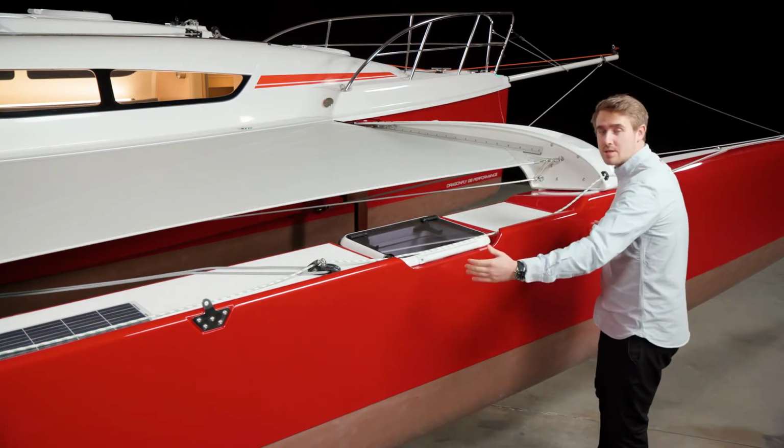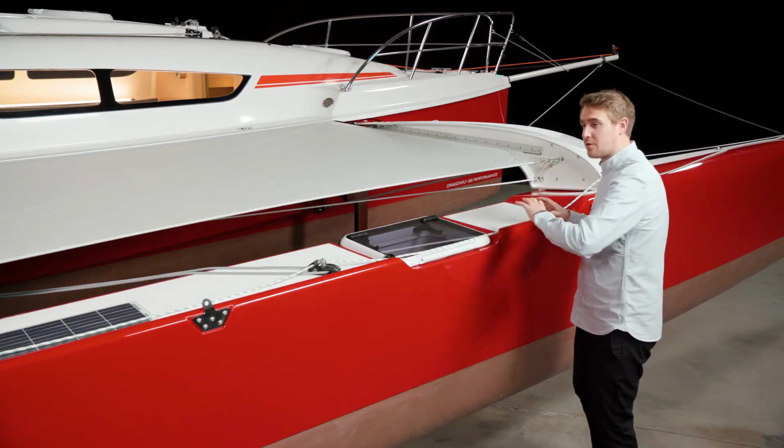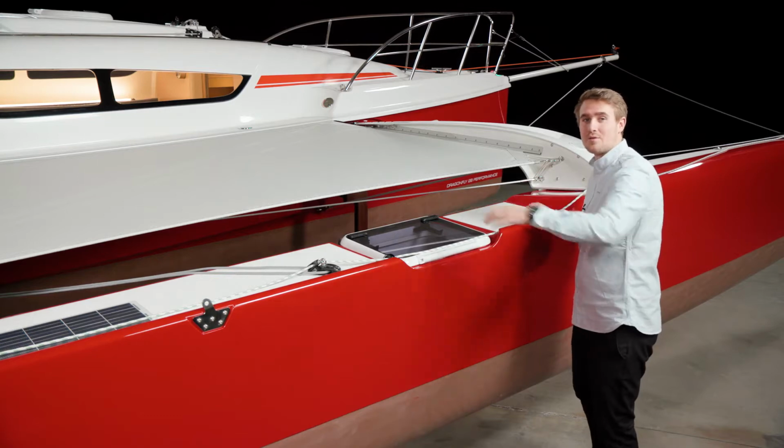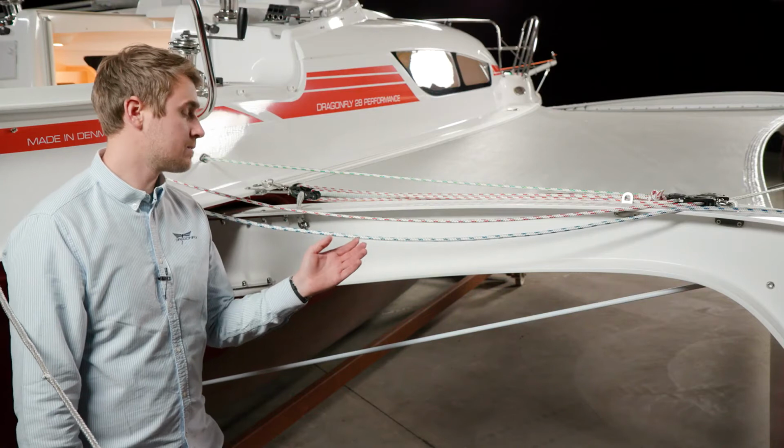These two bulkheads make sure that your equipment stays in this section and you don't have to pick it up right in the back of the float. Here on the aft beam, I want to show you various things.